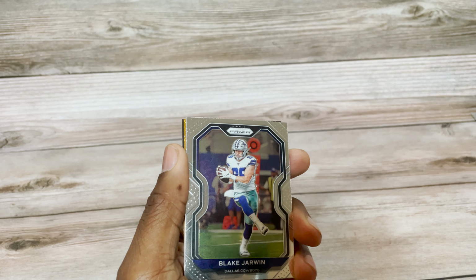Let's see here. Quinnen Williams from the New York Jets. We'll turn this over. We have an Anthony McFarland Jr. rookie card out here. Here we go. Rookie card from the Pittsburgh Steelers. Let's put that in the rookie pile.